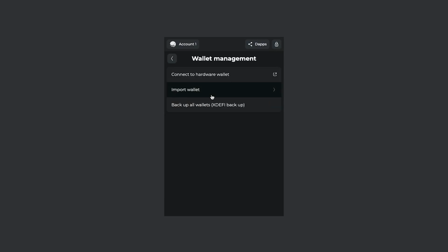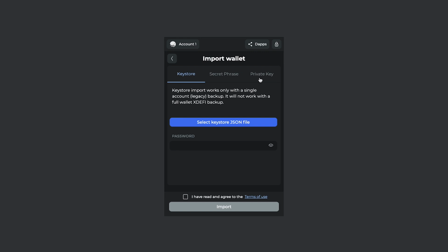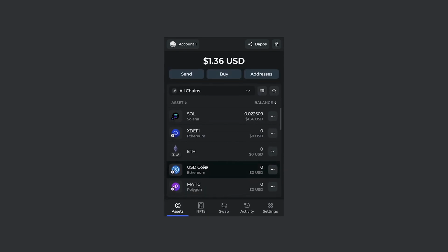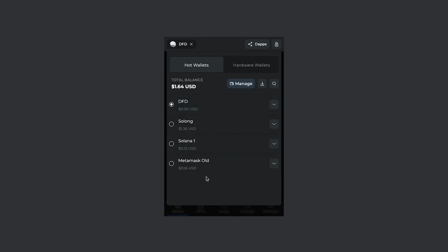We can also import our own old wallets as well, just by going to wallet management and importing your wallet seed phrase. And yeah, there you have it, right here in one spot. Solana, Phantom, MetaMask, well, you name it. And you also get all the relevant token statistics from your wallets right here.